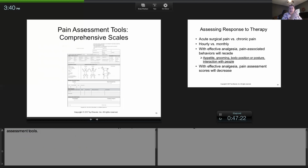So every cat that came in the hospital got one of these sheets and someone would fill out how their ear position changed pre-surgery, post-surgery. And in cats, I know that sounds weird, what is the position of your ears? But it is a very good predictor in cats.